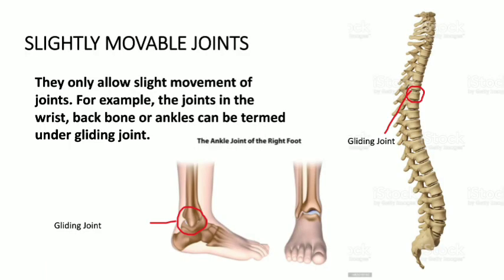Next, slightly movable joints. This is also called gliding joint or planar joint. They allow very little movement of bones. For example, joints of the backbone, wrist, etc.